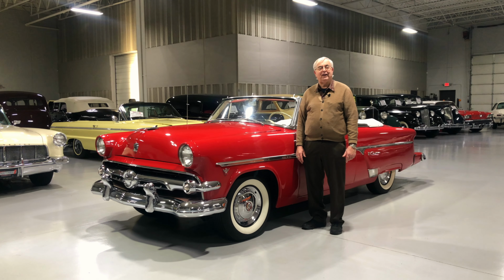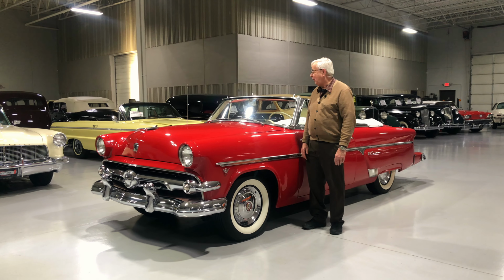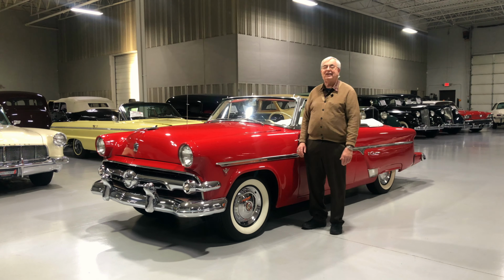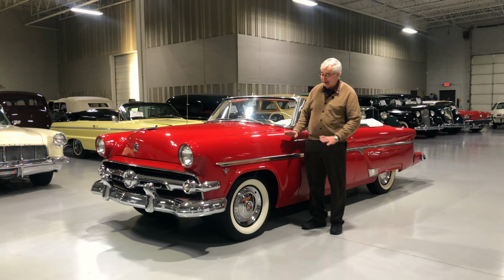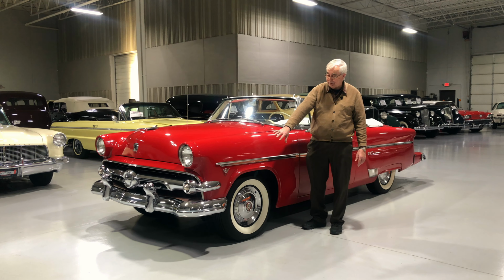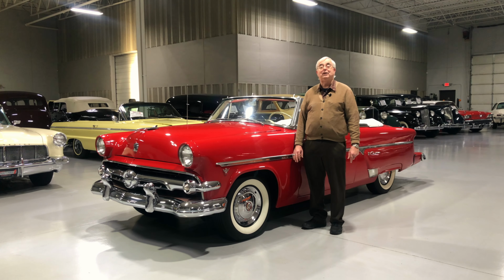Today we're going to talk about a 1954 Ford Crestline Convertible, Sunliner if you will. I'll tell you what, talk about a beautiful color, vermilion red. It is a standout color, it really, really glows. And with the chrome bumpers and the chrome that's all been redone in the front, really, really pretty stuff.